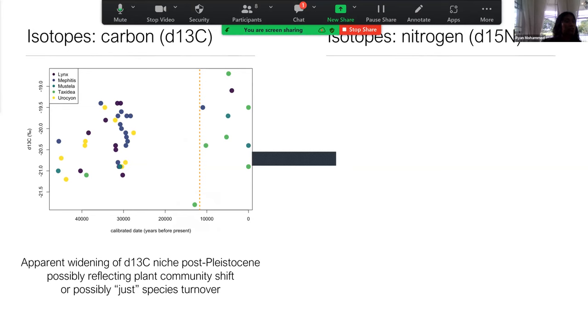And generally this variable tells us what sorts of plants they were eating, like on a continuum, there's a continuum of different types of plants. And what this suggests is that there's an apparent widening of the ecological niche after that boundary. So this could reflect a plant community shift, which colleagues at the tar pits seem to be finding, or it could just be species turnover because, you know, most of the post-Pleistocene animals are badgers. So it could be that.